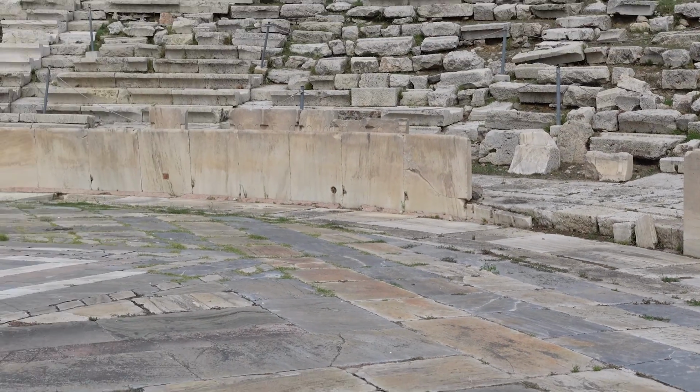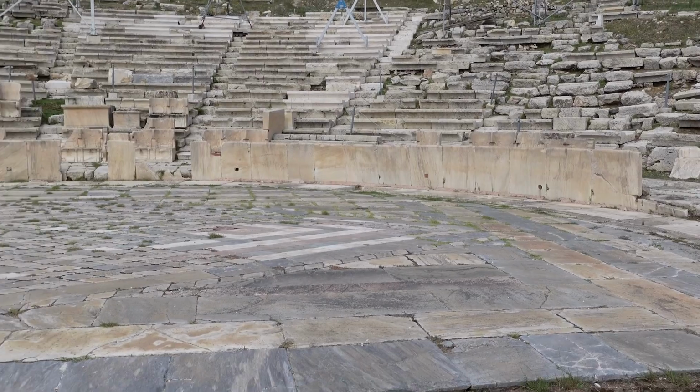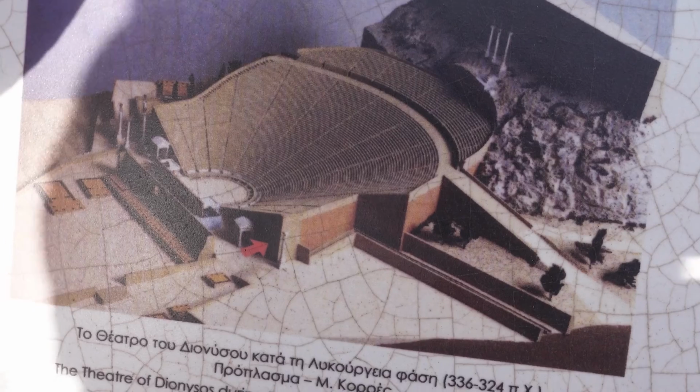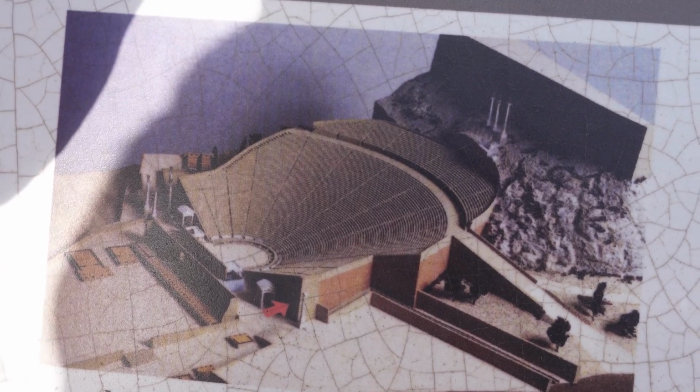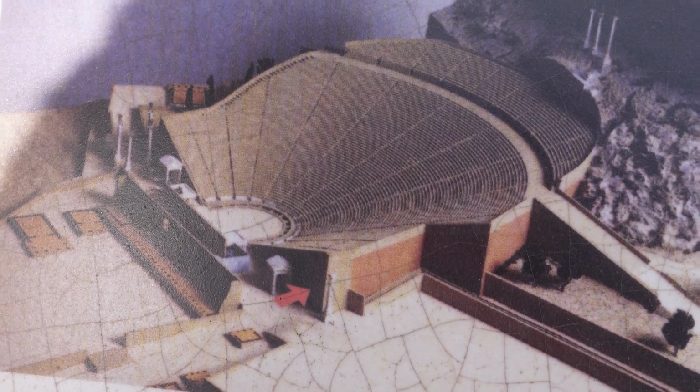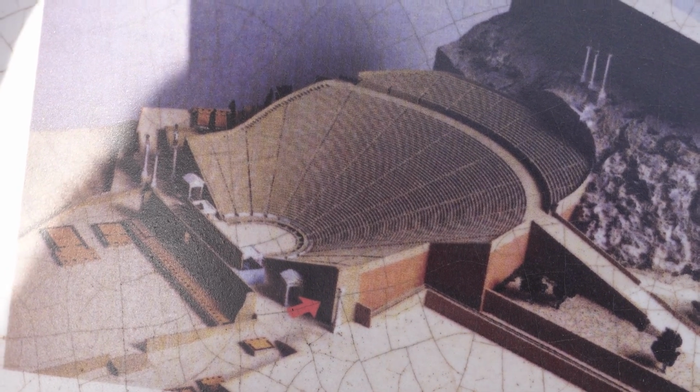So it would have probably gone way up there and on around, and even maybe larger than just the semicircle area that you can see now. Here's a picture of a model of what they believe the full theater looked like in its heyday. So as you can see, much larger than what remains now.